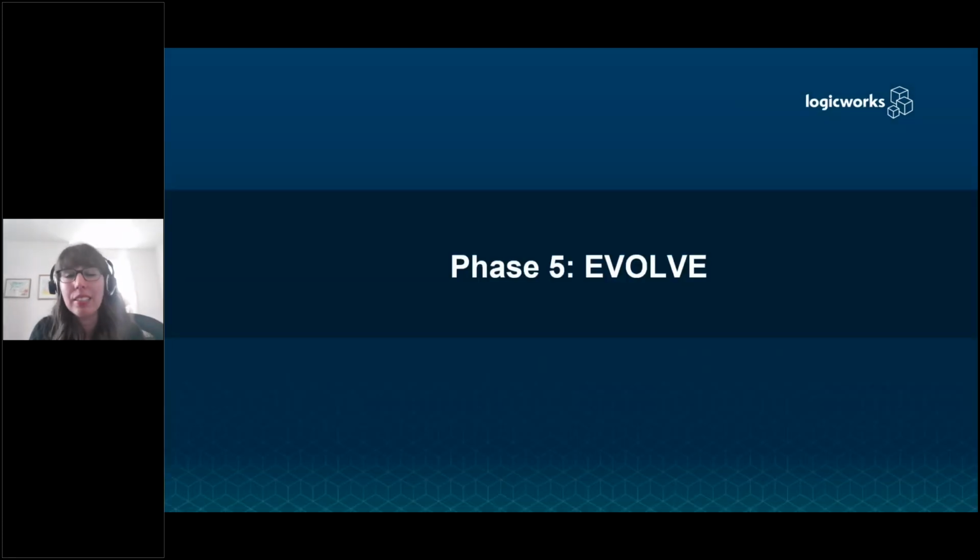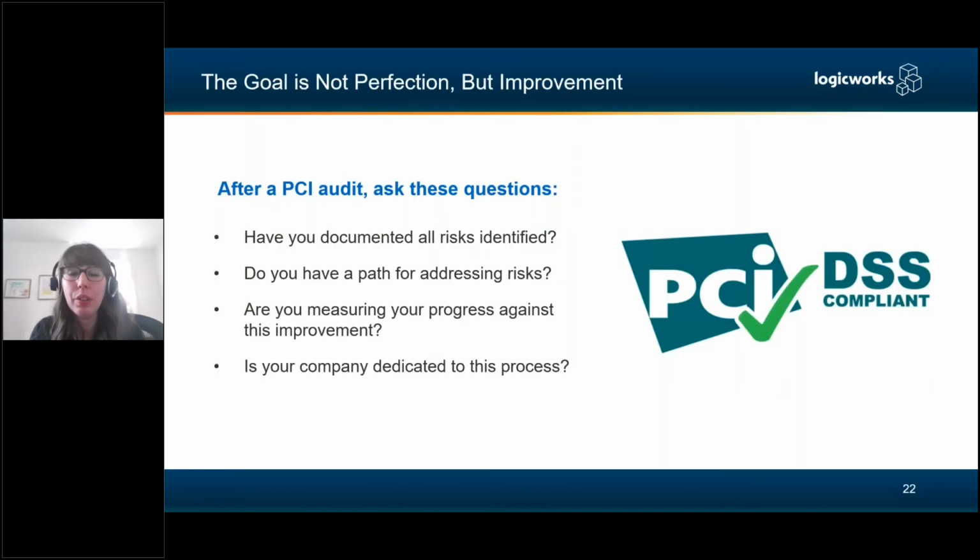The last phase is evolve. And we all know that after a PCI audit, you're not just done with PCI, unfortunately, right? This is an annual audit. So ask yourself, have you documented all the risks in the PCI audit process? Are you measuring your progress over time? Normally this means, are you automating tasks that are currently manual, right?